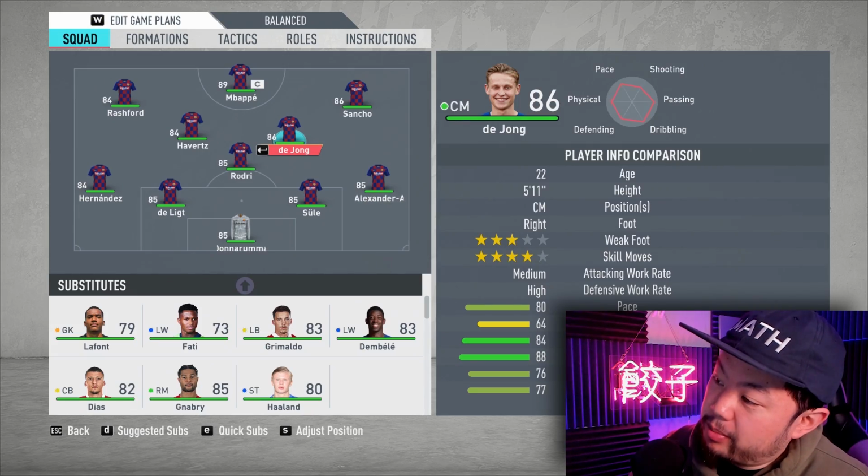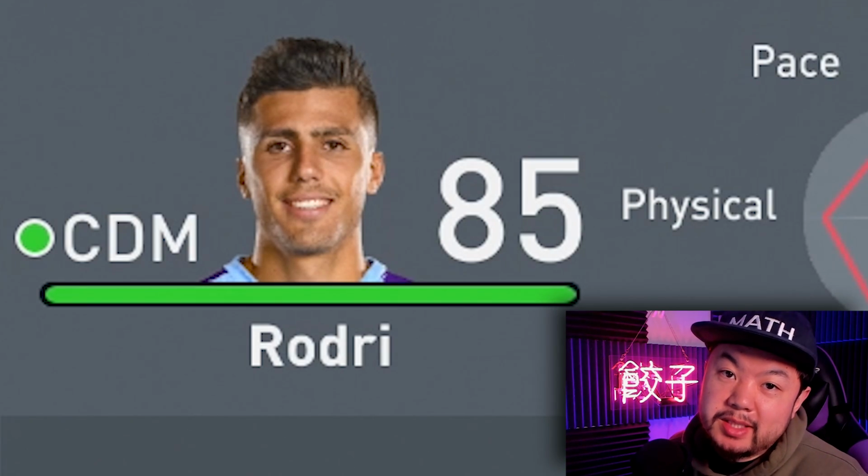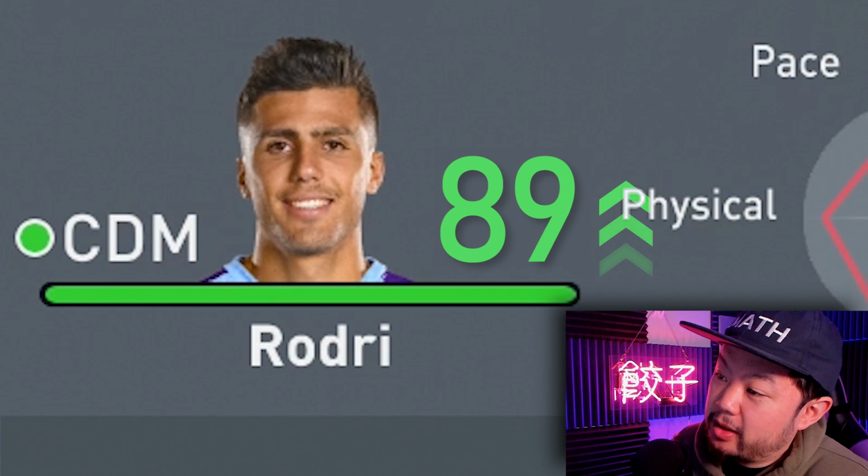Alongside him, you have new boy over at Barcelona, Frenkie de Jong. He comes in at an 86, his potential of 92. And then the highest rated CDM youngster for Europe is going to be Rabiot, coming in already at an 85.